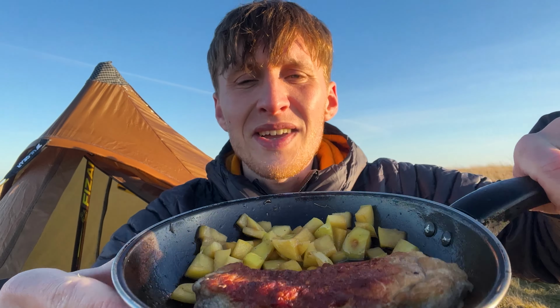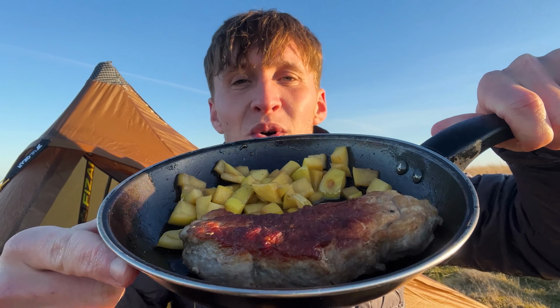That tastes exactly like draft beer. If you go into a pub and they pull a pint for you, it's exactly like that. That's really nice. Pork, I think it was a pork steak, but I'll just call it a pork chop.